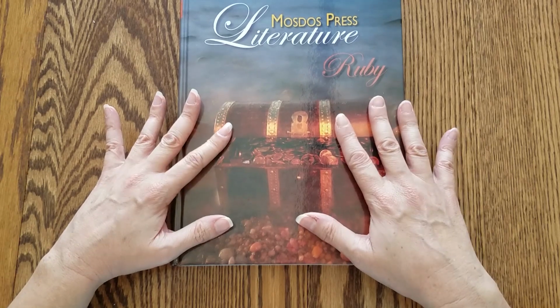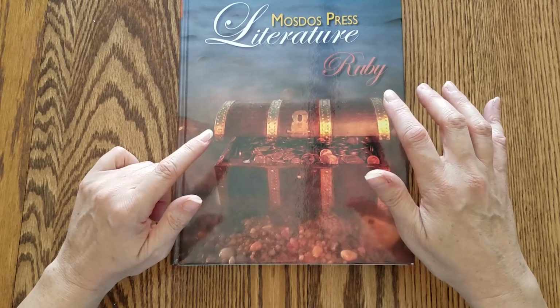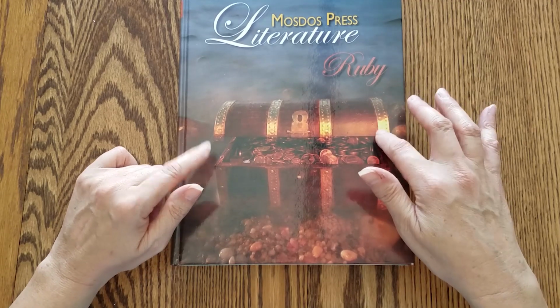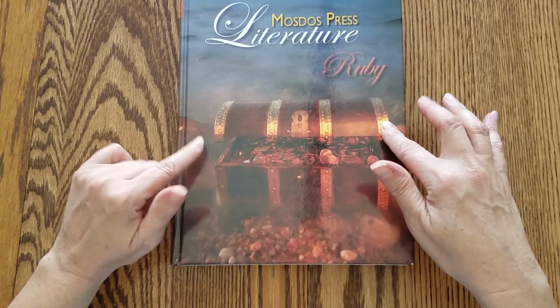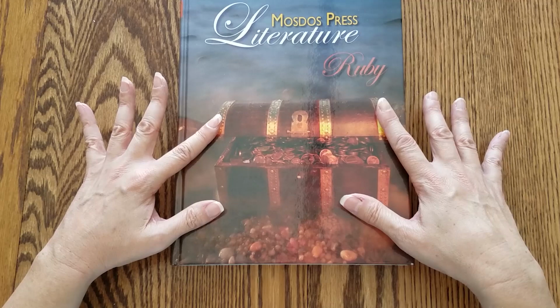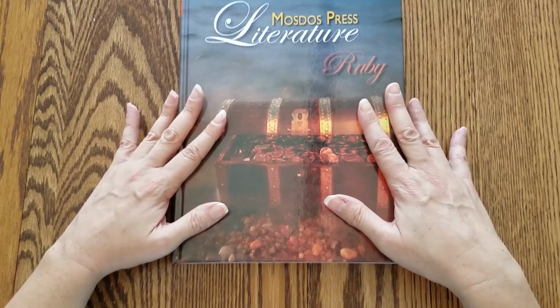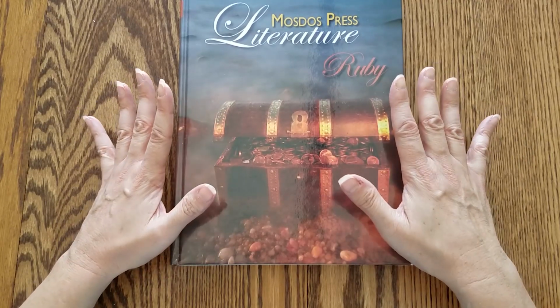Not only will you get short stories and poetry, but you also get some excerpts from different novels. And I think as the levels get more advanced, you actually get a novel within the program in one of the stories. So hopefully that was everything. But if you have questions, do let me know, and I'll try to answer them the best that I can.